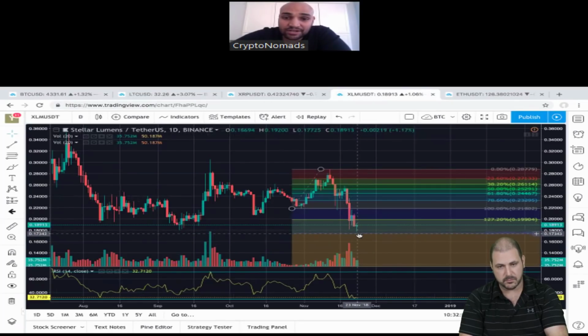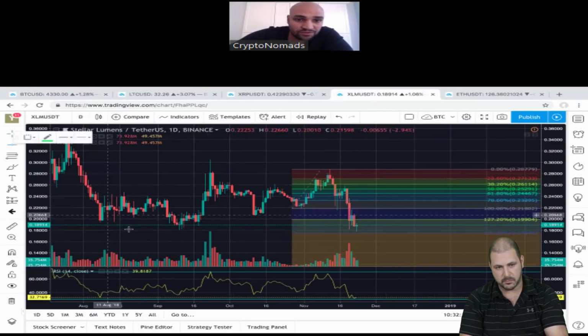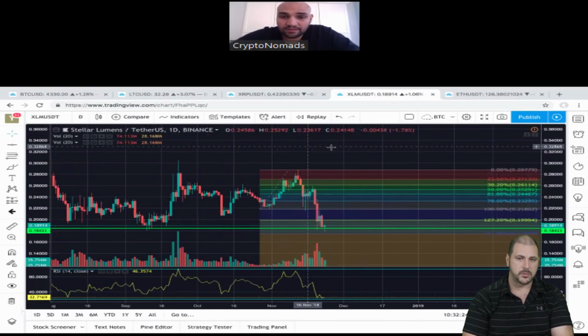One, Fibonacci hitting that 161.8 level. We got that RSI that's almost oversold, and lastly, we've hit that 100% mark, which is over here. Just pop that in for you, as we can see right there. So every time it comes back down, we move back up, and it's respected that the whole time. So that's what I would expect for XLM. All right, cool. Right on.